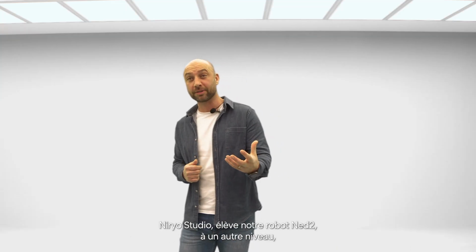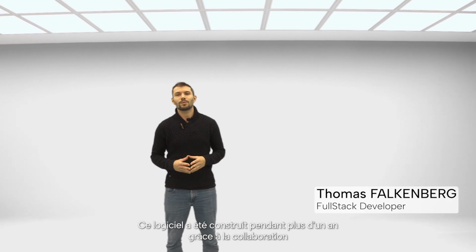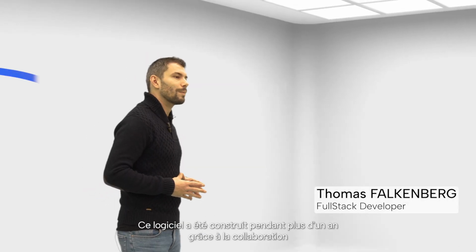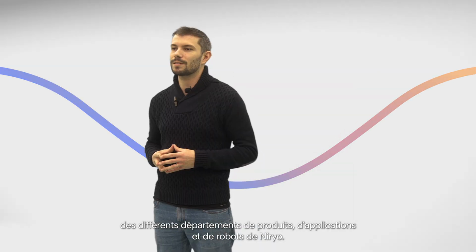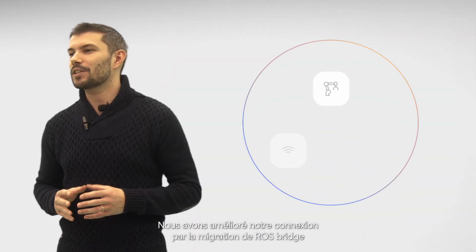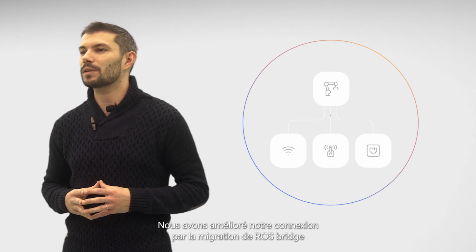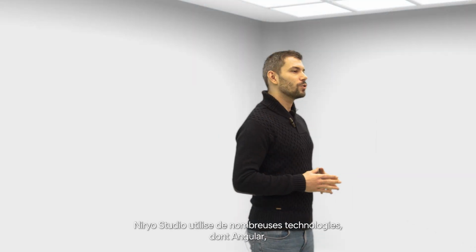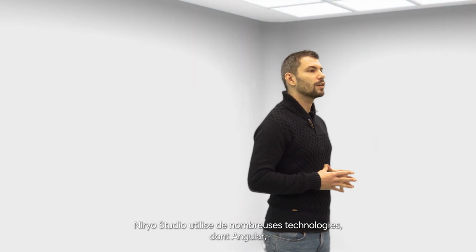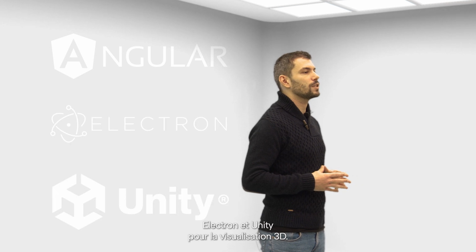Niryo Studio empowers our Ned2 robot to another level, and this is just the beginning. This software was built over more than a year thanks to the collaboration of Niryo's various products, application and robots departments. We upgraded our connection by the migration from Rosbridge to Foxglove for a more stable connection with the robot. Niryo Studio uses a lot of technologies, including Angular, Electron and Unity for the 3D visualization.